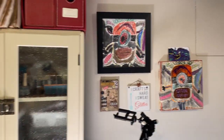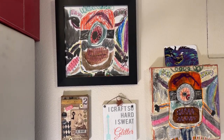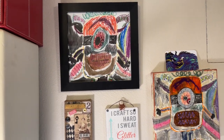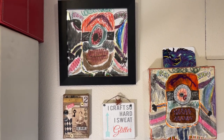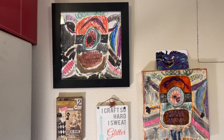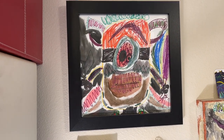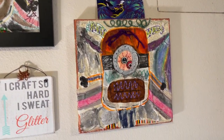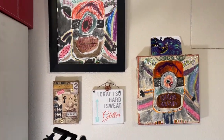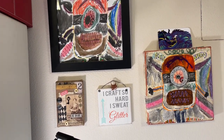Okay, maybe while we're up here, before I sit down, I'll show you these. The little framed monster is from one of our local art galleries, which had a thing where kids would do a drawing and then artists would do their rendition. So here's the little kid's drawing, and that's my mixed media interpretation of his drawing. It was a fundraiser, and people would buy one or both.